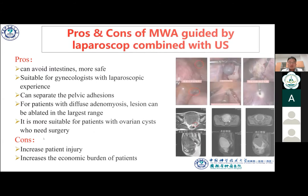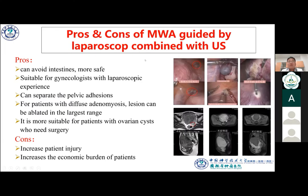And let's look at the MWA guided by the laparoscope and combined with the ultrasound. The advantages: it can avoid intestinal injury and is more safe. Suitable for the gynecologist with laparoscope experience, it can separate the pelvic adhesions for patients with different myomas. Lesions can be ablated in the largest range. It's more suitable for patients with ovarian disease who need surgery. Disadvantages are increased patient injury and increased economic burden on patients.